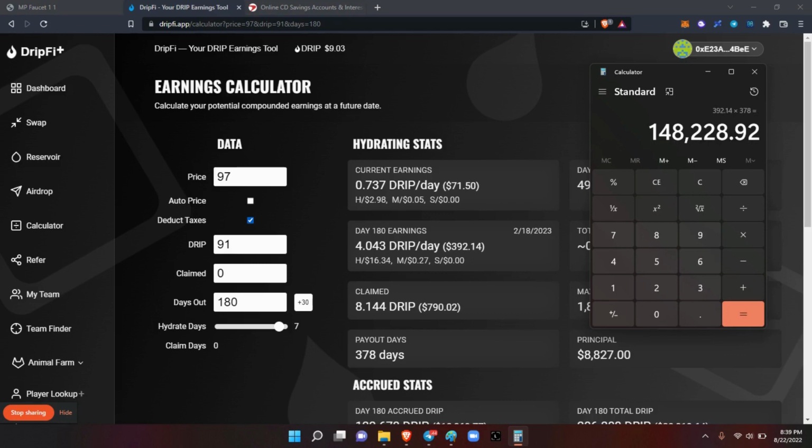Y'all don't understand. Compound interest is unbelievable. And yes, it's a measly 1%. But hot damn, when the snowball starts rolling, it starts rolling. And if you've never heard the story of the grain or the penny, would you rather have a penny a day that gets doubled, or $1 million? Go look it up. So that's it, folks.